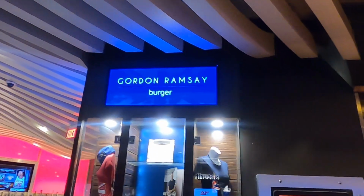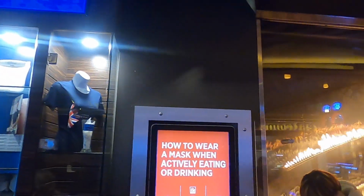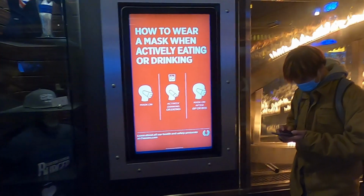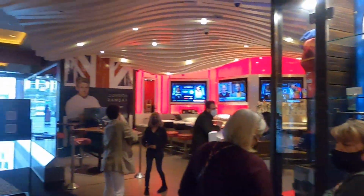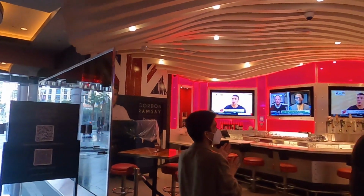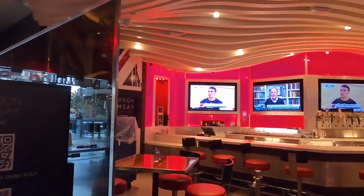And Gordon Ramsay always features a variation of his sticky toffee for dessert. In this case, at Burger, that variation is the sticky toffee ice cream sandwich, which you're definitely going to see.